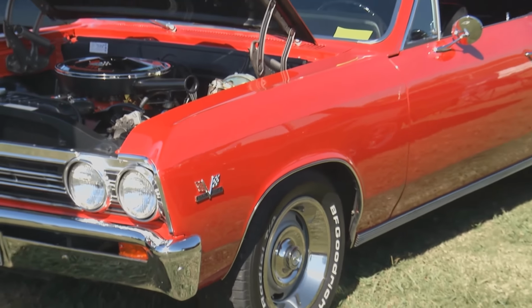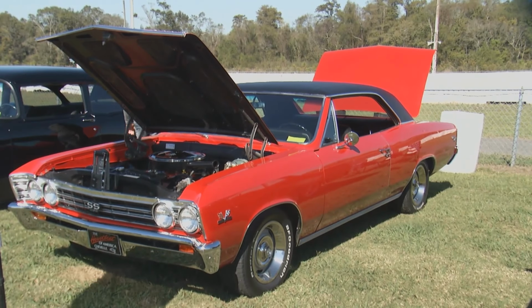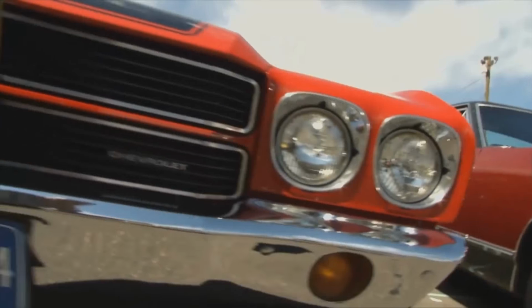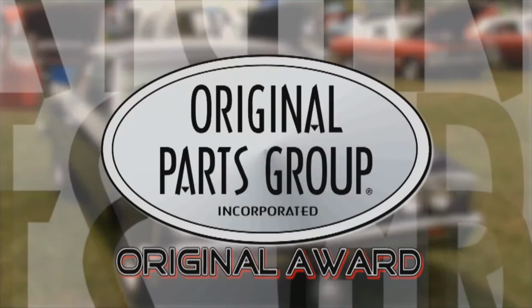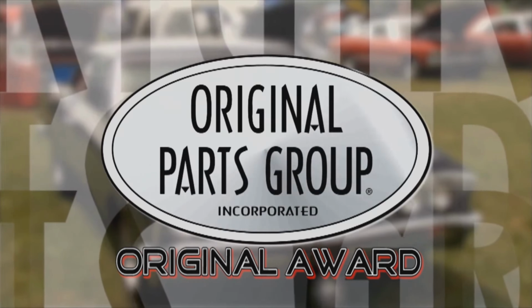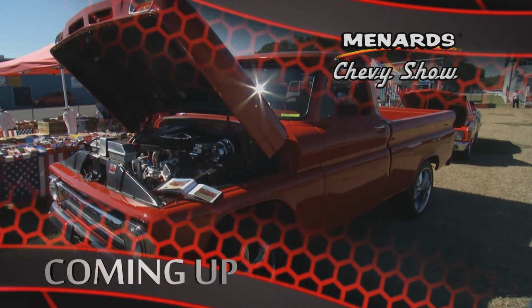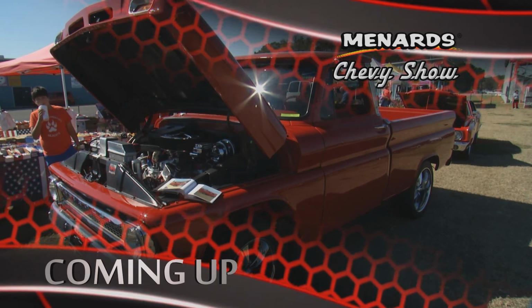Do you have any future plans for the vehicle? I wish my wife could bury me in it. I'll never sell it. Congratulations to Reynald Bergeon and his 67 Chevelle for being declared the winner of the OPGI Original Award here today. Stay with us because after a short break, we'll turn our attention to trucks when the Menards Chevy Show returns to No Problem Raceway.